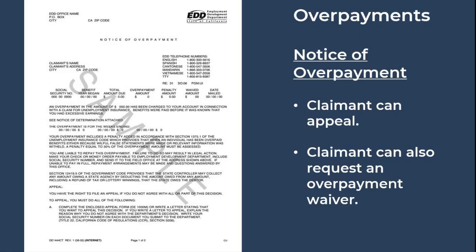Meanwhile, we're getting reports of additional overpayment notices going out to claimants, which is a result of PUA work history documentation being rejected, as well as former employers disputing an unemployment claim. The reasons of the rejection will all depend on the type of claim you have, but a claimant has the right to appeal the notice and request an overpayment waiver.